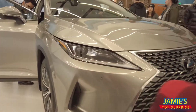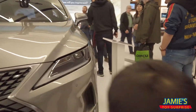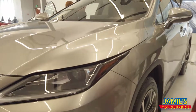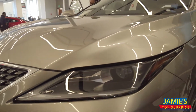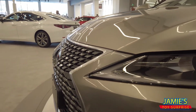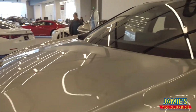Let's do this one. This is probably the RX or the NX. It's the RX. The 2020 RX. Combined RX, hybrid RX. 3.5 liter, 295 horsepower with the V6 engine.